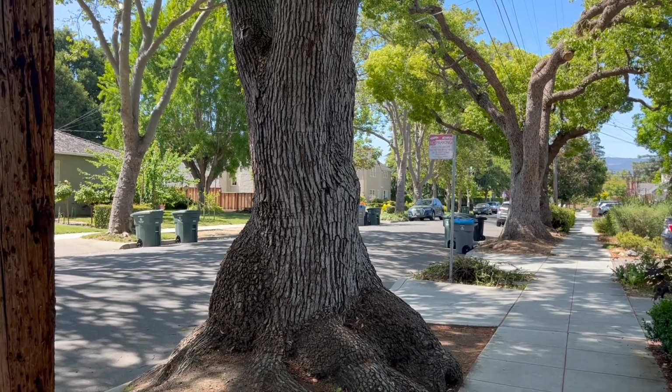Is it me or does this tree kind of look like a sitting woman? Alright, now we're coming up to some areas where I might run into some of my coworkers who are also out walking on walking meetings and stuff like that, so fingers crossed that doesn't happen because that'd be awkward.